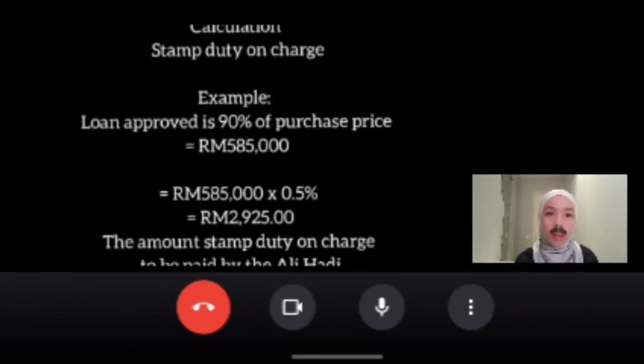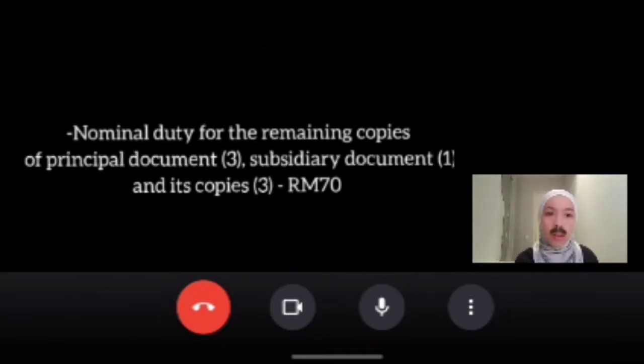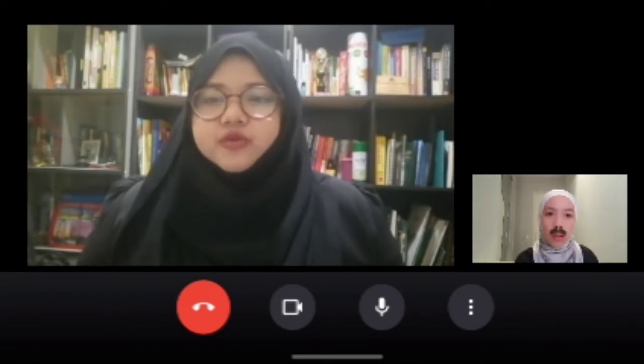The short formula for calculating stamp duty on charge is to multiply the loan amount by 0.5%, as well as nominal stamp duty of a total of 70 ringgit for the other 3 copies of the principal document, subsidiary document, and its 3 copies. The stamp certificate will be issued once the stamp duty has been paid.